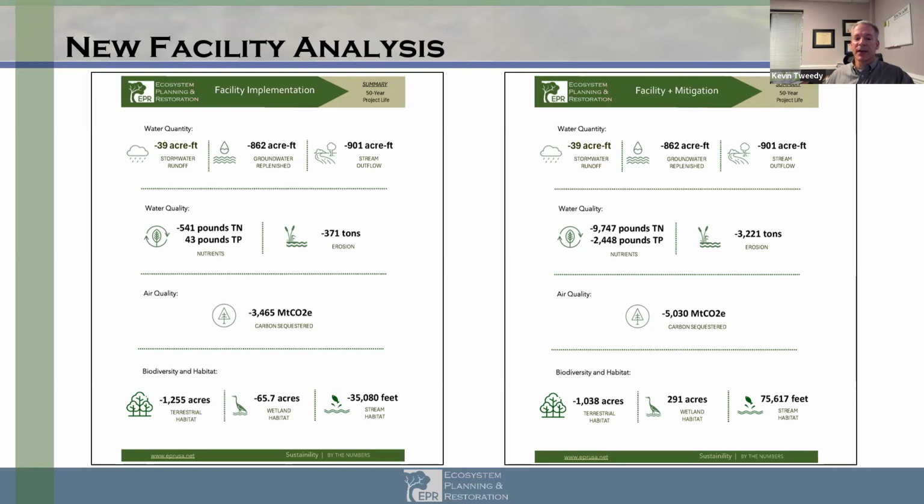This summary provides the parameters shown over a 50-year project life, which was selected for this example in the scenario that we ran. The tool calculates annual changes for each theme and parameter. So looking at different time scales, different project lives is as simple as the click of a button. Next slide.